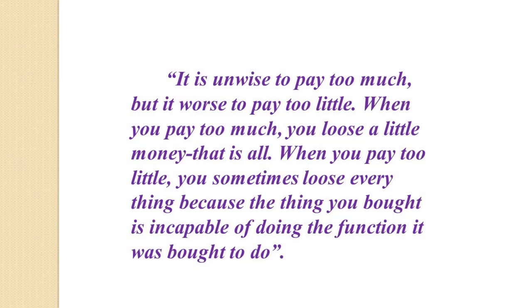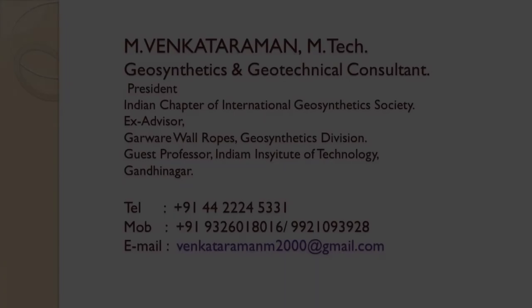The performance at the end of the day: the geosynthetic material in an application is expected to deliver its expected performance. That is what we desire, and that is how the whole thing has to be conceived.